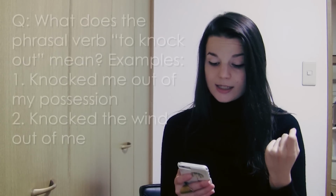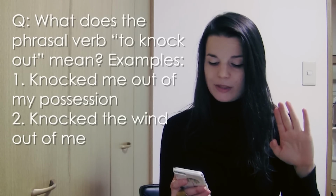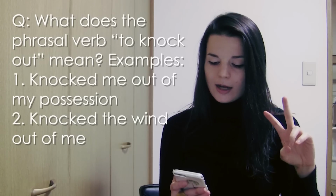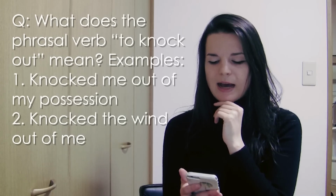Next question. Next question is from LOJ. LOJ says, my question is about phrasal verbs. What is the meaning of knocked out? Like here, example sentence 1, knocked me out of my possession. Or 2, knocked the wind out of me. I had a problem with the word possession. Knocked me out of my possession.